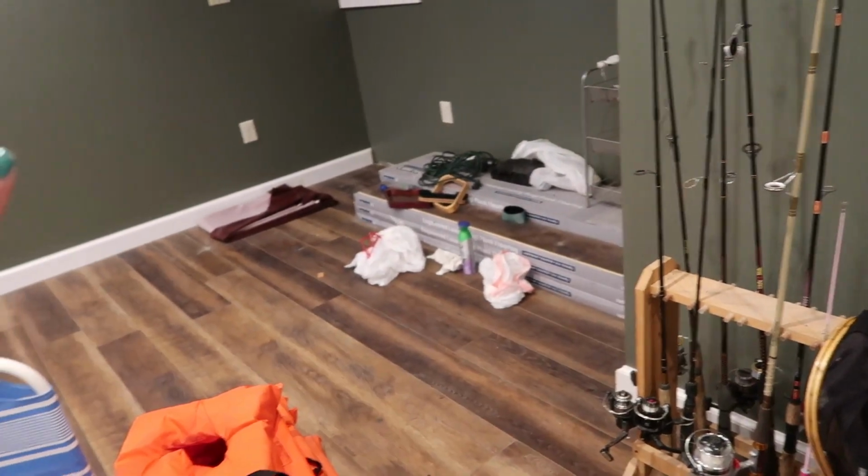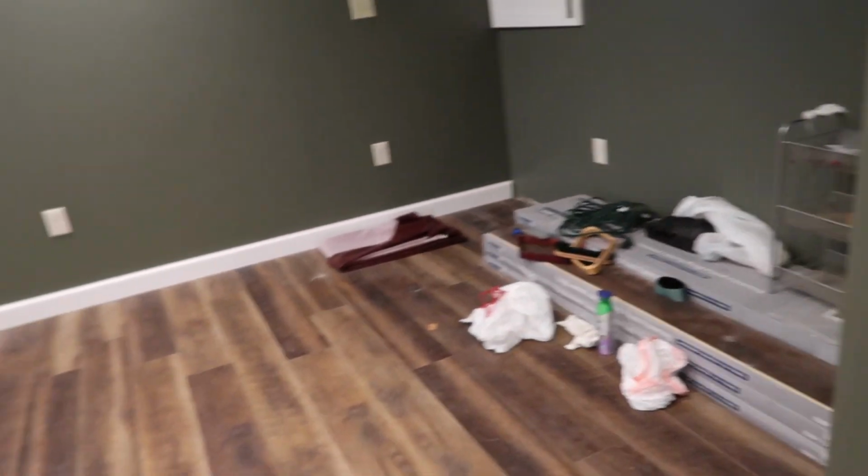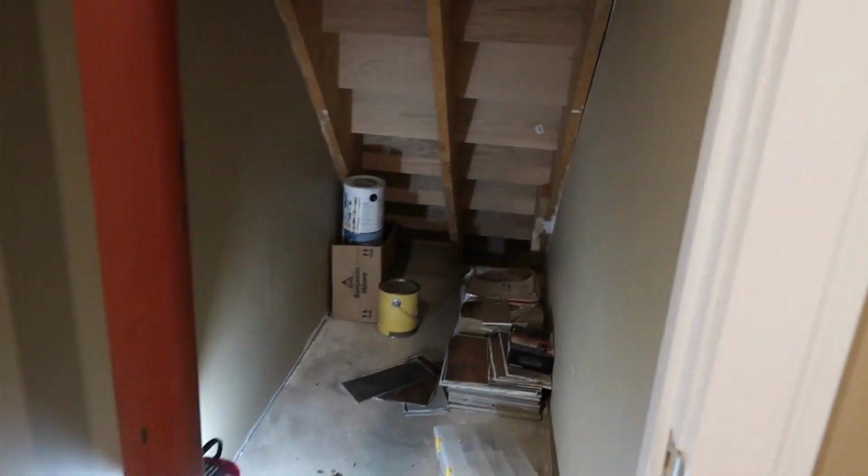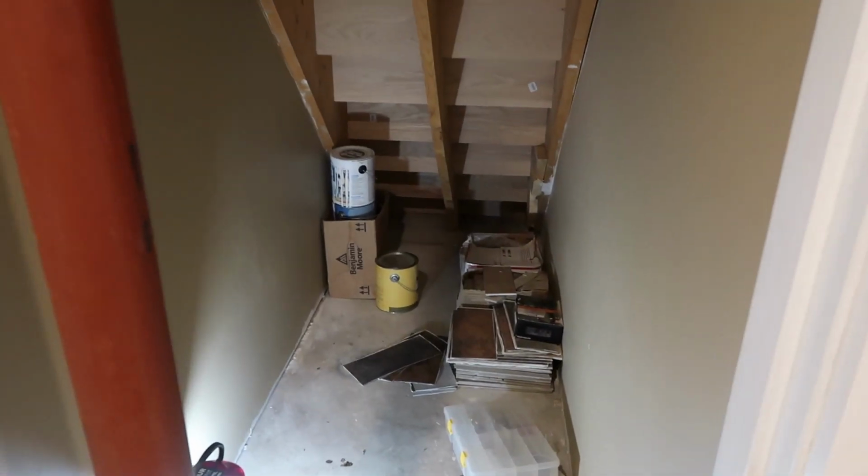You can see it's still a mess in here. Our basement is still somewhat under construction, so we haven't completed this project yet. But that is the plan. I'm just gonna see what I can fit in here now.